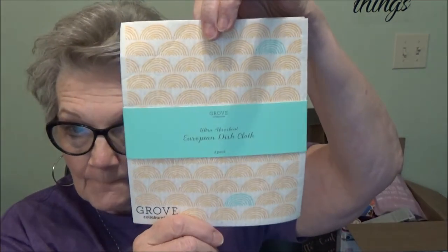All right, so what's this? Okay, something I threw over there, which I didn't mean to. Ultra absorbent European dishcloth. It's less waste and more clean. Once you try our European dishcloth, you may wonder why you ever needed paper towels. These durable and absorbent sponge cloths are perfect for mopping up any mess. When you want to clean them, simply pop them in the dishwasher to easily disinfect. Reduced waste while making your home sparkling clean. The best kind of multitasking. That's these.